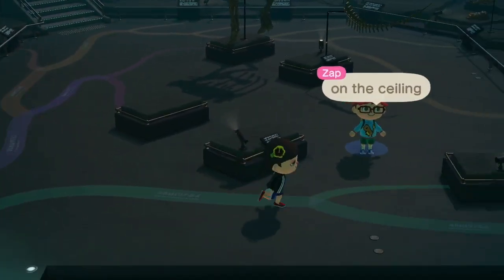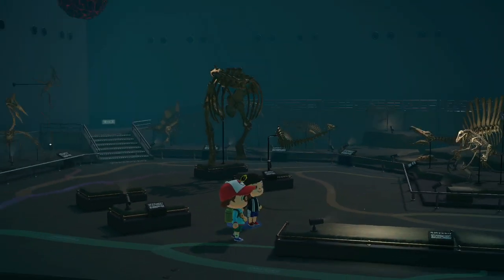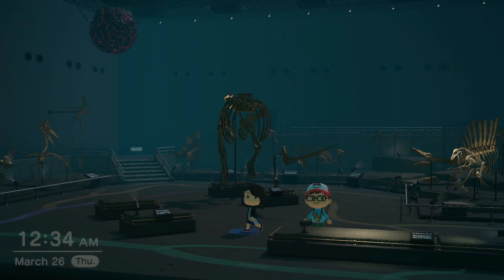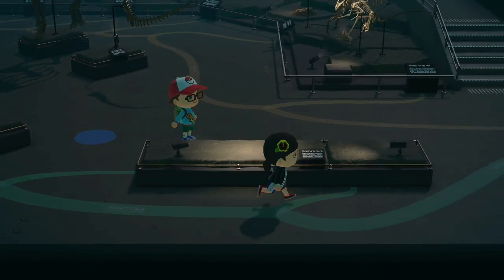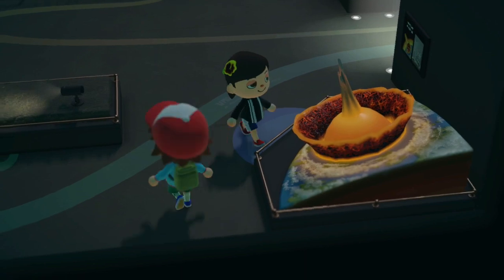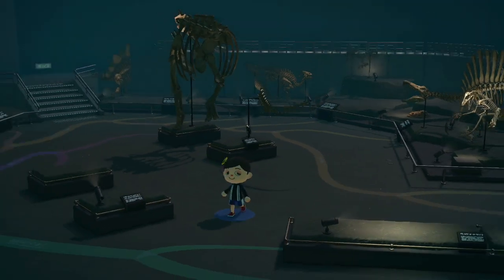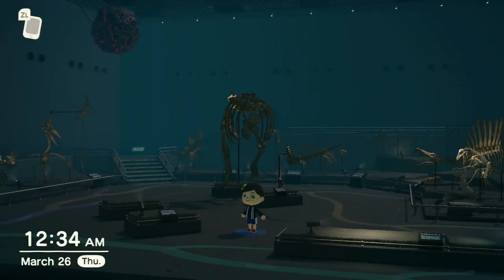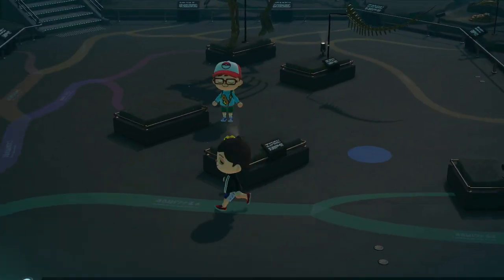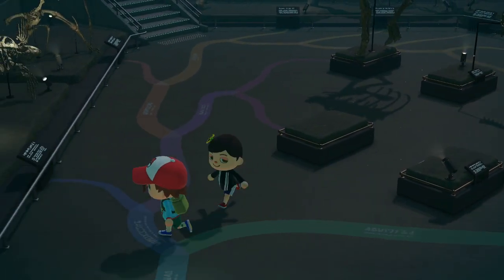there's a meteor. There's a meteor right on the ceiling? Wait, what? Oh, shit! Oh, shit. I didn't even know that. Because I saw this meteor right over here and was like, wow, they actually put that into the game? That's crazy. But then to know there's one over here as well? Wow. That's cool.